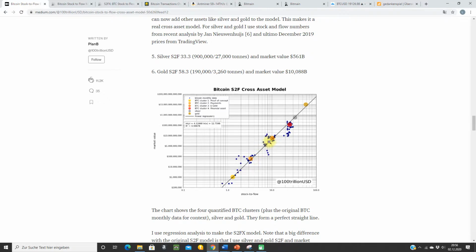Then the next one is the e-gold cluster, stock to flow of 10, after the first halving. And then we have the financial asset here. It's 100 billion US dollars. So that's where we are right now, I guess. So we can see, okay, where are the next targets? Gold is the next target, because here Bitcoin stock to flow was like 25 or so. And after this halving, we have a stock to flow like 50 or so. If we count the lost Bitcoins, we are at 60 or more. So the target here is here, and it's going to be very interesting.